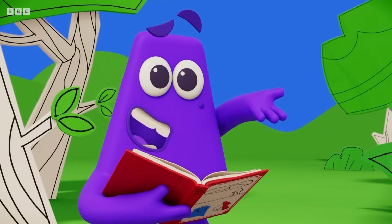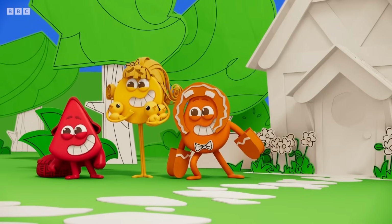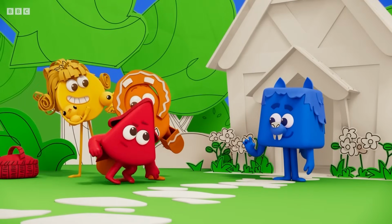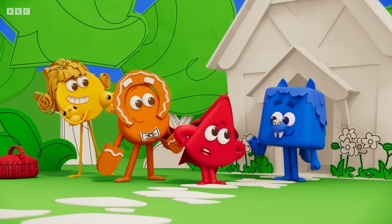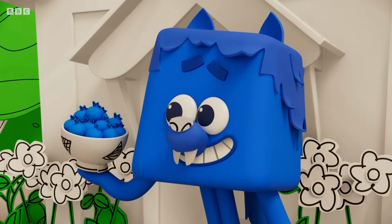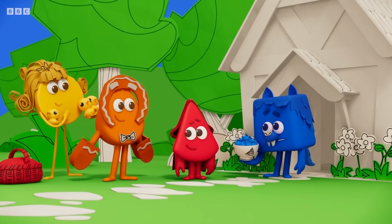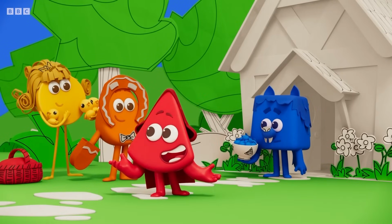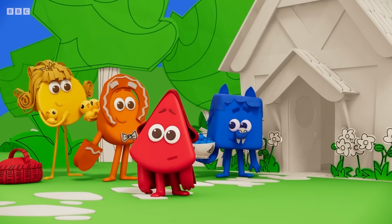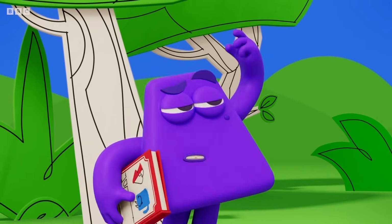Goldilocks, the gingerbread block, and Little Red Riding Hood arrived at Grandma's house to find a big blue wolf, but no Grandma. Big bad wolf, did you eat Grandma? No, I don't eat Grandma's. I eat blueberries. Huh? I'm the big blue wolf. I'm not a bad wolf. Well, where is Grandma? Huh. Wait a minute. Who is Grandma? Ooh. I know. I shall play Grandma.